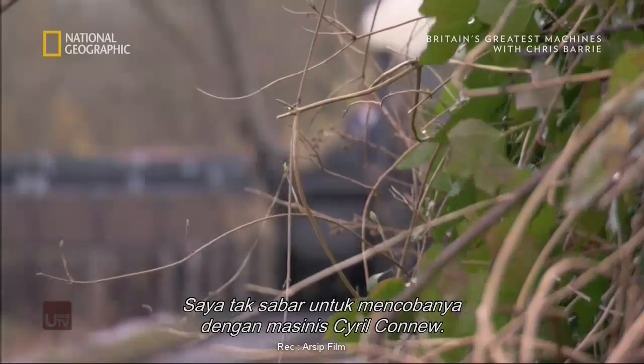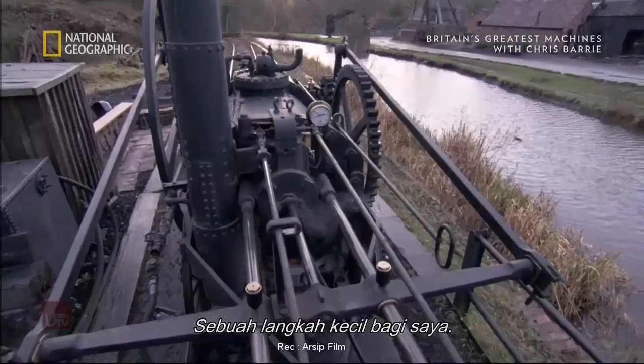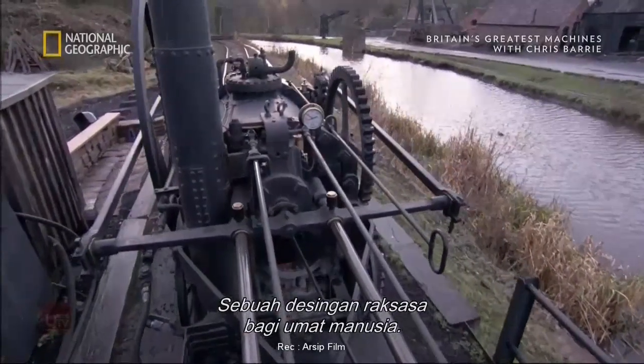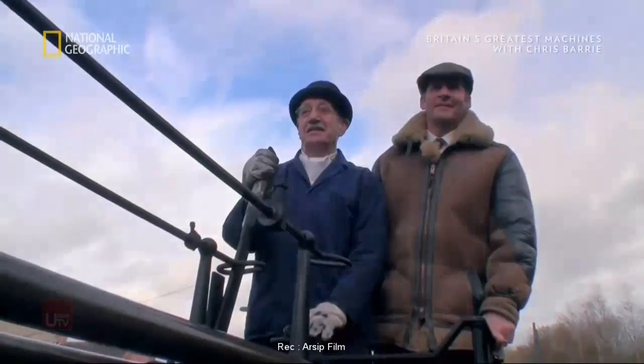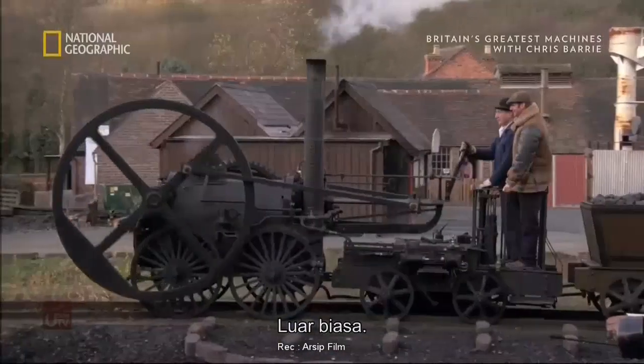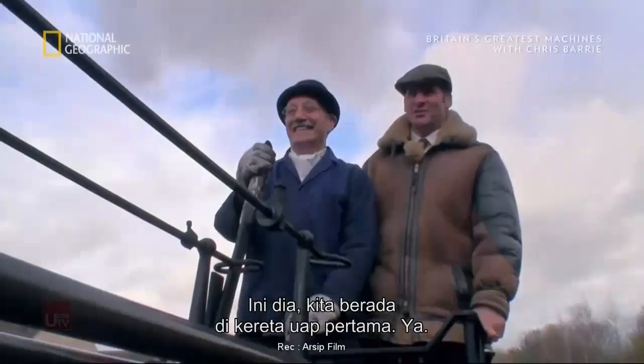I can't wait to have a go on it. With driver Cyril Connew. One small step for me, one giant chuff for mankind. Oh, off we go. Look at that. Superb. On the first steam train. There you go, we're on the first steam train, yes.